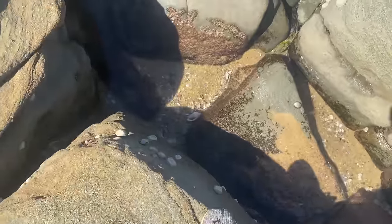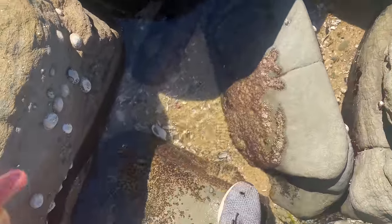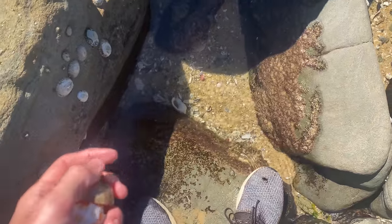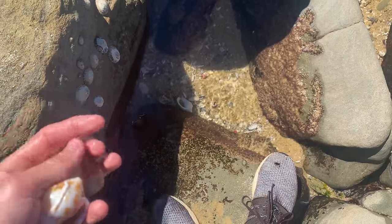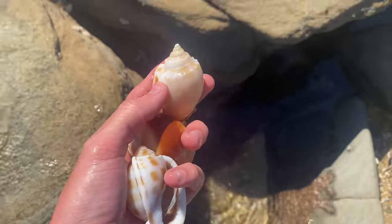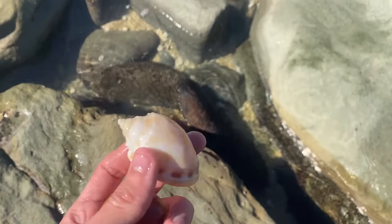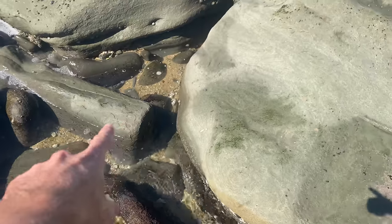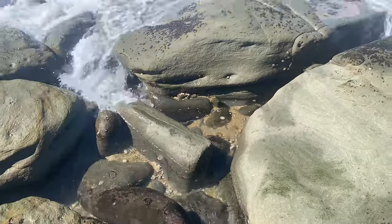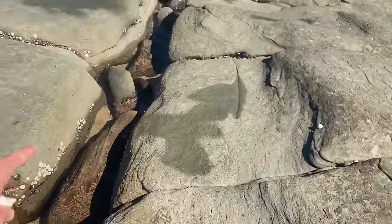Wait, is that another bonnet? Guys, if you are new to the channel, usually 9 times out of 10, after a big storm, which is happening now, we've had storms the last like 3 weeks, we get bonnets everywhere. Yep, there's another bonnet. After storms here, we get bonnets absolutely everywhere. Stuck in rocks, stuck in pools, stuck everywhere. See, there's a broken one down there. They're just everywhere, so there's two nice ones just sitting in this little hole here.